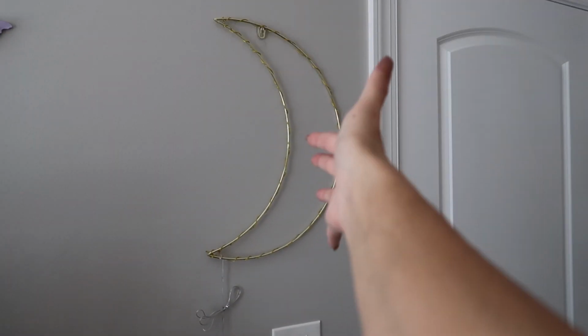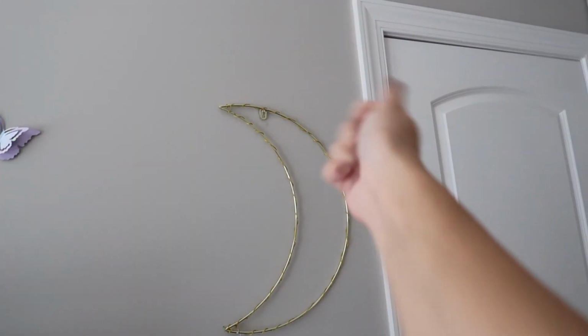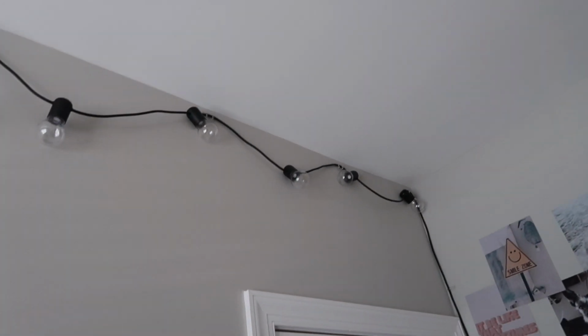This moonlight, this is from Urban Outfitters. I've had this for quite a while, and obviously I had to repurpose it in here, and I think it's really cute. And then I have my big fat bulb lights from IKEA up here. Definitely a vibe at night.